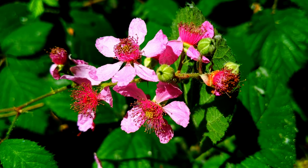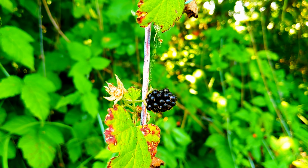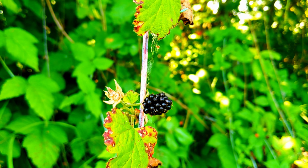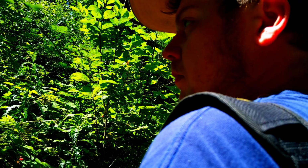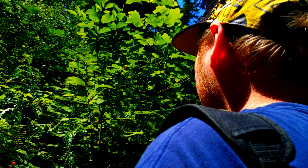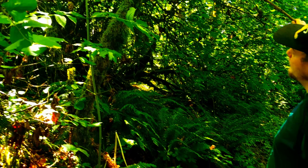The blackberries are in season as well. As we meander through the many trails, we find them too tempting to resist. This elderberry has seen impressive growth this year. The new stalks are taller than either of us.